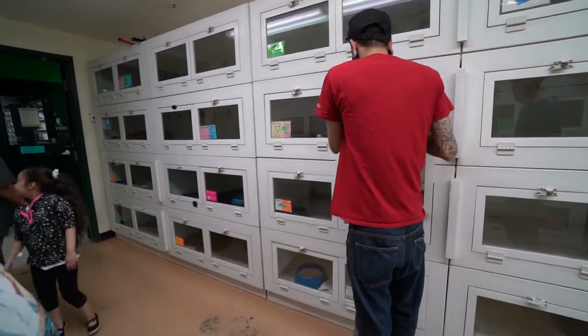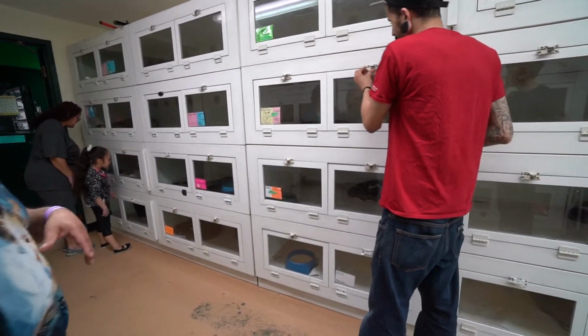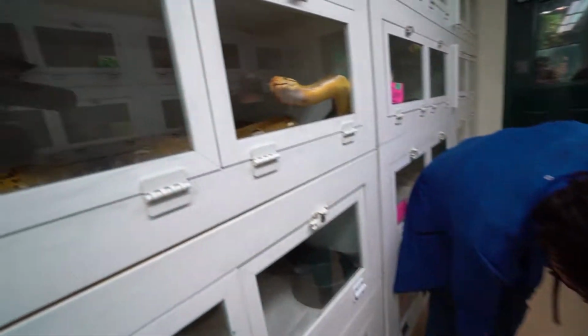Which is really not nice. There's gonna be no animals left for us to appreciate, man, out in the wild, and that's why we're trying to breed these animals in captivity.